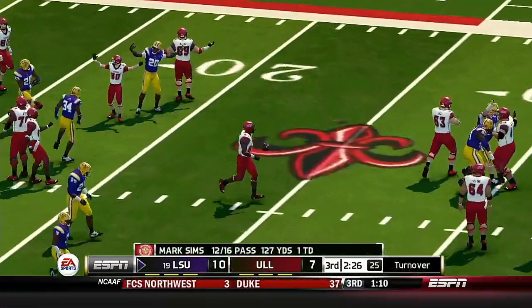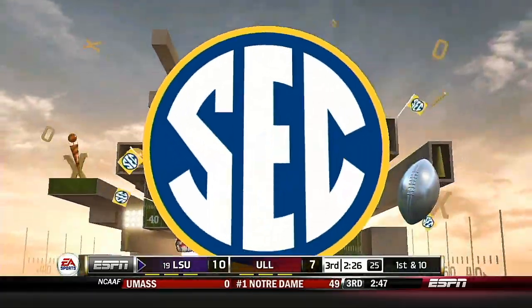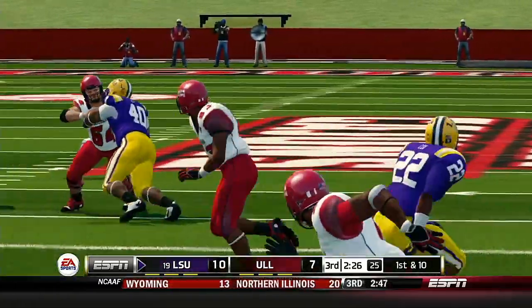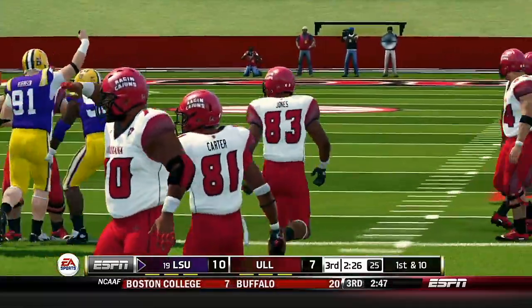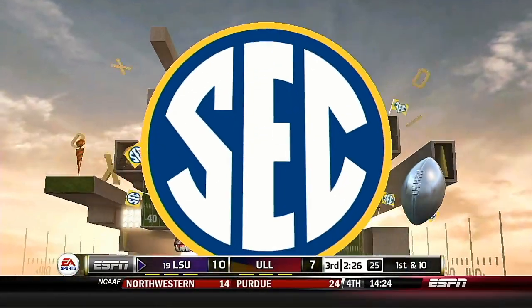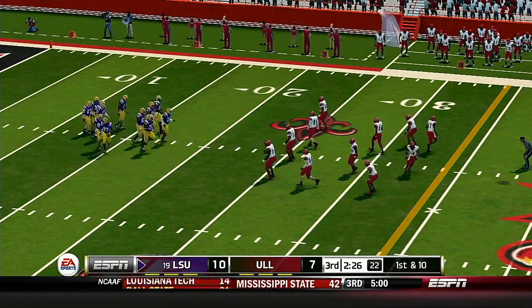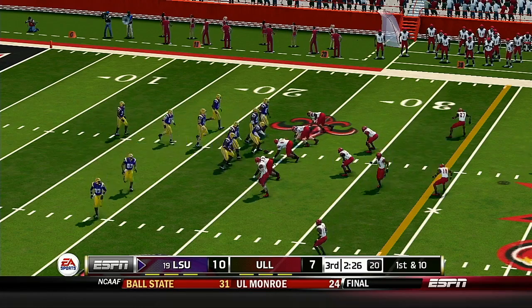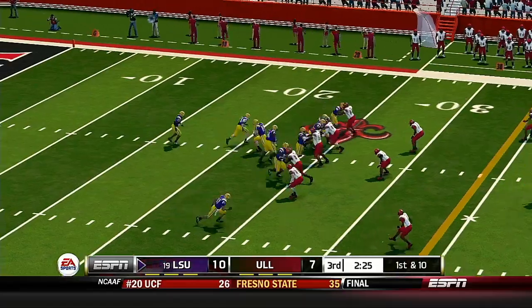Quick pass, man open, and he dropped it. I think they had to go for it given the circumstances. They just couldn't pull it off. A conversion there could have really helped them, but it just wasn't to be. Both sides have made their way back out, and we're just about set to get going again. LSU holds a field goal lead.